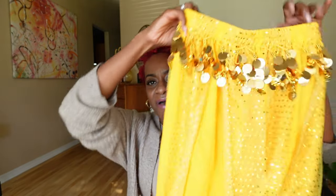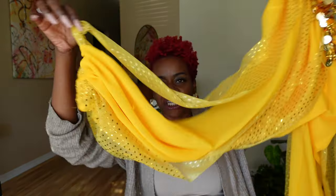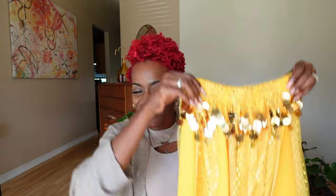Y'all can hear this one from a mile away. I found these little genie pants in the thrift store, and I was like, oh, I can be a genie for Halloween.